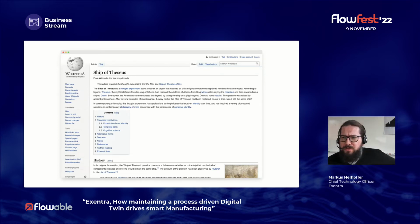Now let's start with the manufacturing problem of the ancient Greeks. You might wonder, what do the ancient Greeks have to do with manufacturing? Well, they built a ship, and there was a king called Theseus. And he had a very great ship. Through time, this ship was replaced partly. Something broke off, something had to be replaced, and he replaced everything. He replaced the steering wheel, he replaced the planks.